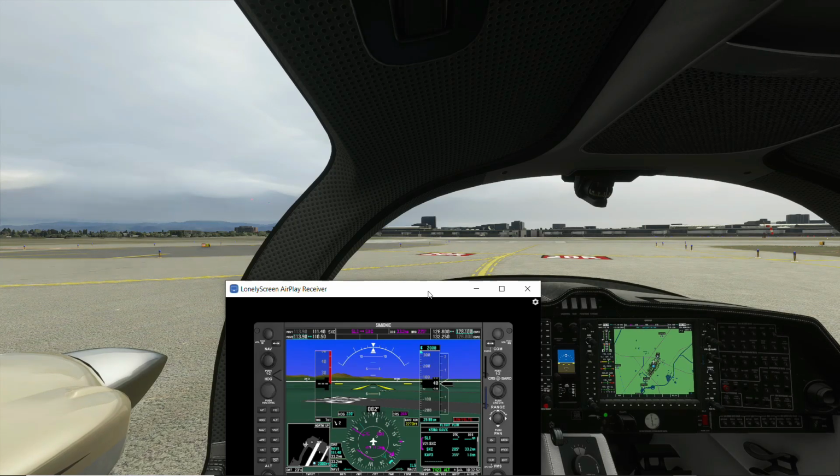John Wayne Tower, good morning, Diamond Hotel Alpha Delta Alpha India, holding short runway 20 right at Kilo, ready for departure IFR. Hotel Alpha Delta Alpha India, John Wayne Tower, runway 20 right at Kilo, cleared for takeoff, wind 070 at 4. 20 right at Kilo, cleared for takeoff, Hotel Alpha Delta Alpha India. Okay.